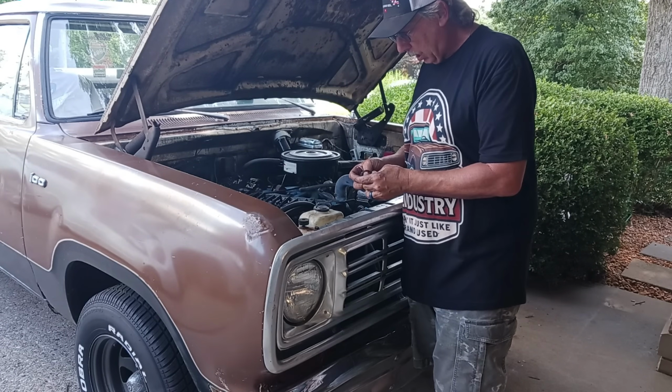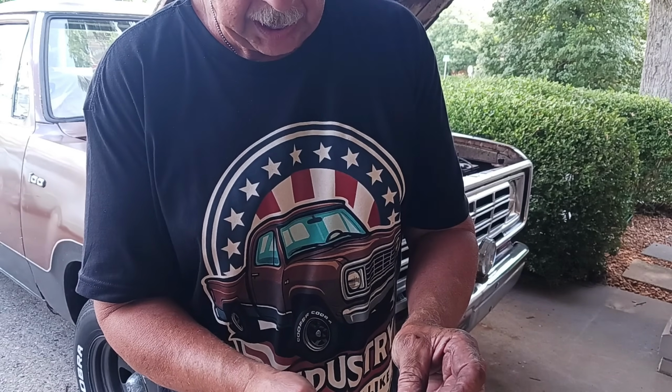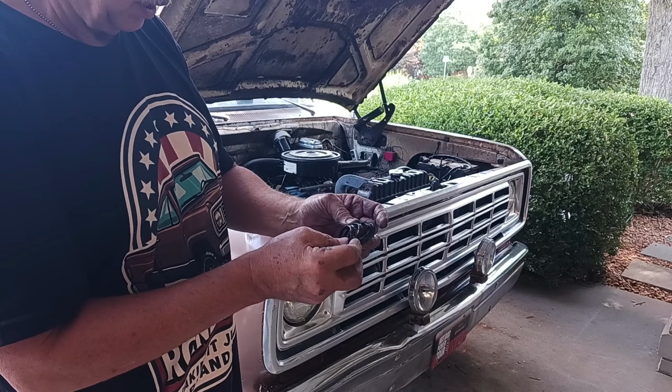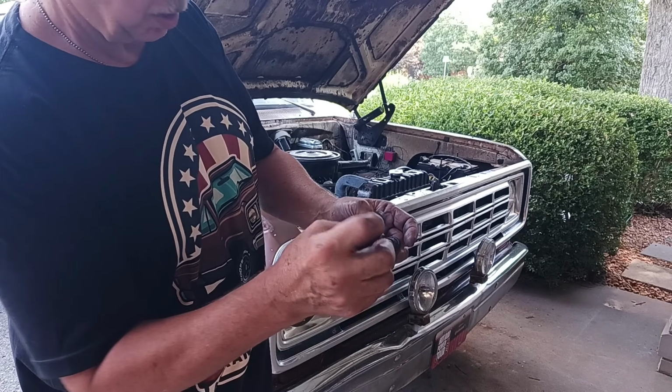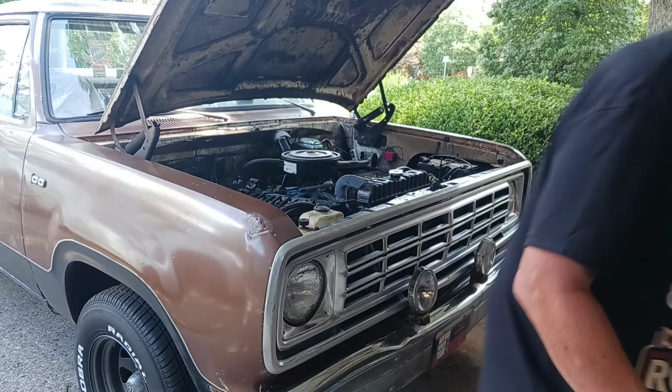Now, I kind of wanted to show you these. There's one of the reasons it is leaking. One of them, I don't know if you can see them very good, but one of them was broke. And that one's cracked. See, that one's cracked. So I think that's where a lot of our oil leaking was coming from. So anyway, we got those replaced.